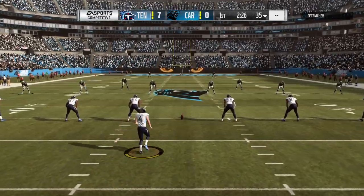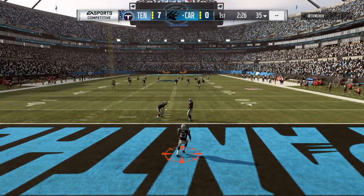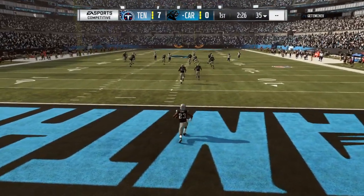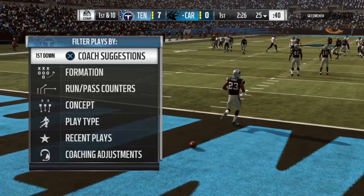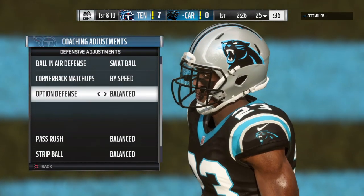Now here's Suckup out to kick it away. That's fielded in the end zone, and no run back here. This will be a touchback, and it comes out to the 25-yard line.